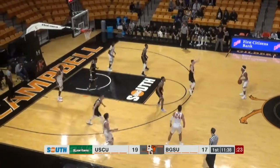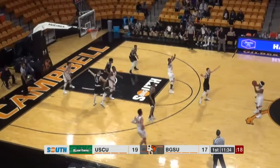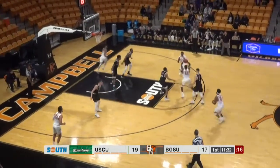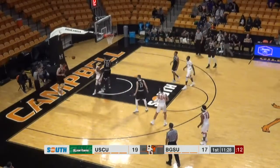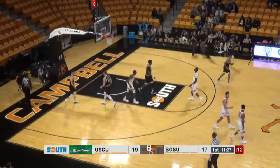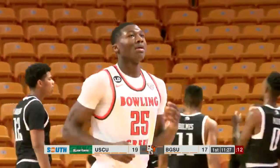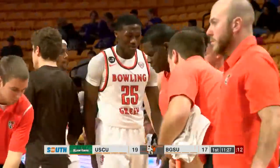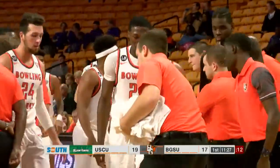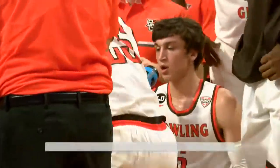It's a 2-point Upstate lead. Round robin tournament format. We'll be playing at 2-5 tomorrow. Bowling Green takes on the host, Campbell. USC Upstate will take on Abilene Christian. And then in the final games in this tournament on Sunday, it'll go to 1-4. We'll tell you more about it when we come back from the break. It's Upstate 19, Bowling Green 17 here at the Creek Classic.